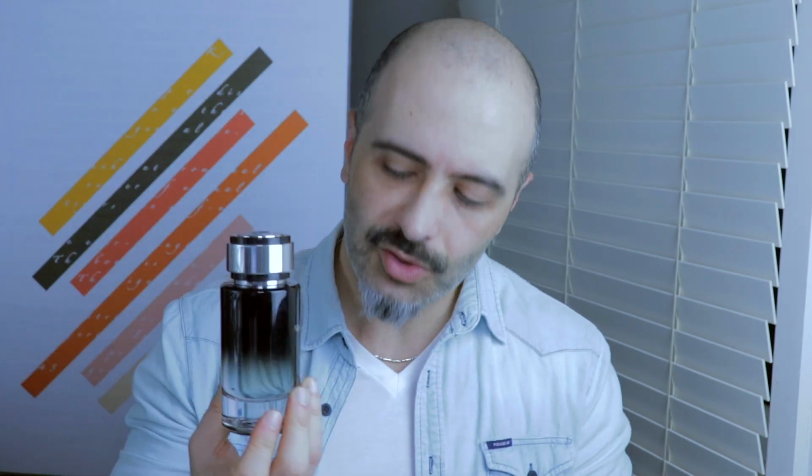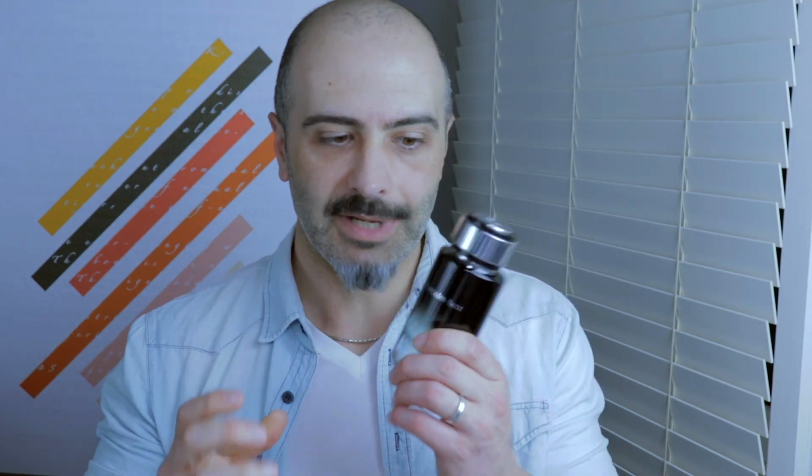And this is a 120 ml bottle. It's, like I said, a really hefty bottle, and I've used up maybe 10 mils of it in the space of like 3 years. I hardly ever reach for it, so I'm going to get rid of it.